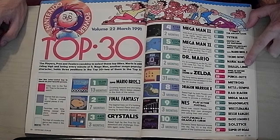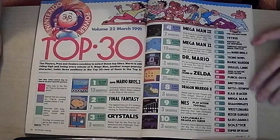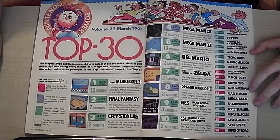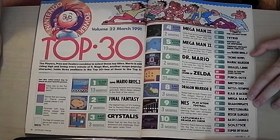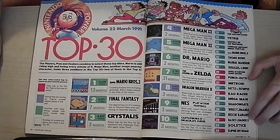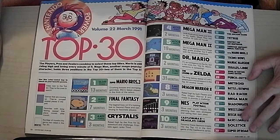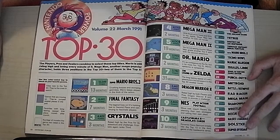Zelda 2 has moved up, I think, from the 20s up to 18. Wheel of Fortune, Punch-Out, Metroid, Battle of Olympus still stands strong around the early 20s. Rad Racer, Mega Man, still hanging in there. First Mega Man's great. Shadowgate, WrestleMania, Rescue Rangers, Bases Loaded 2, Solstice, and number 30 is Ivan Iron Man Stewart's Super Off-Road.